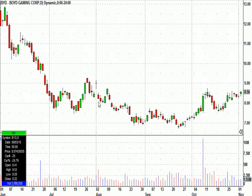This is Boyd Gaming, BYD. Had this on our watch list last night because it had a similar chart to the kind of charts we like. Had a high back here after a big volume pop, by the way, and then a lower high right here and a nice base. You know we love this setup. So I already had this on watch with a trigger price of a break of yesterday's high, 8.60.